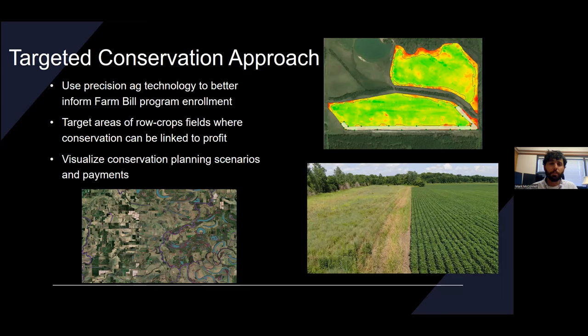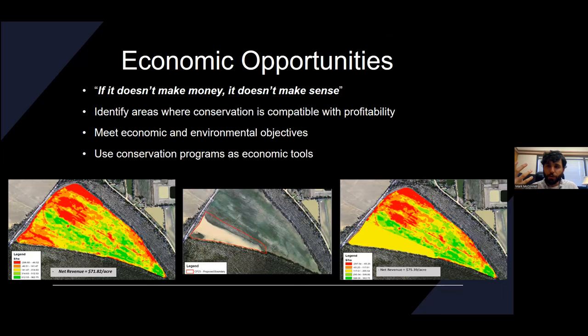So the conservation opportunities in the farm bill are well known, they're well published. Most farmers tend to understand that. What we don't think has been terribly well articulated to the farming community is the economic opportunities in the farm bill. So our rule is, if it doesn't make money, it doesn't make sense. No one in my research program will recommend a conservation enrollment unless it increases profitability.